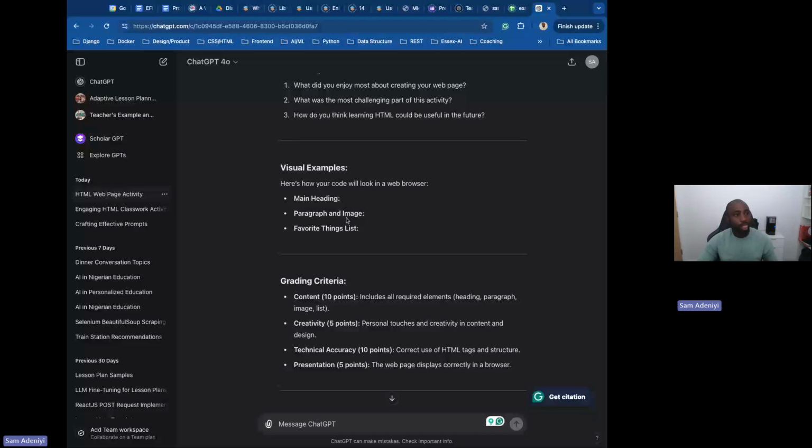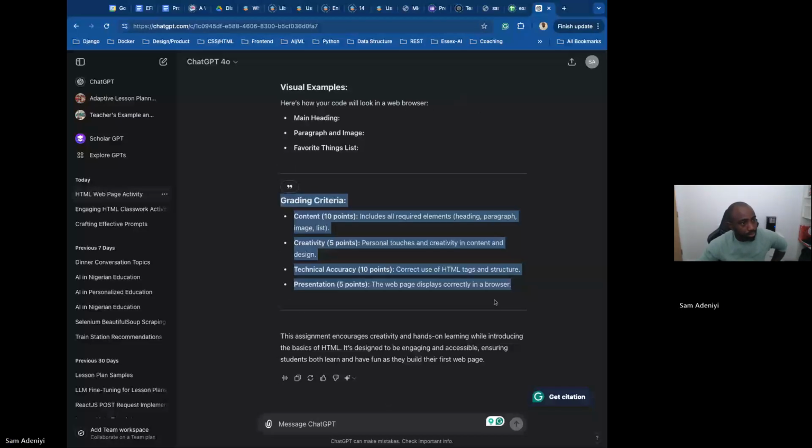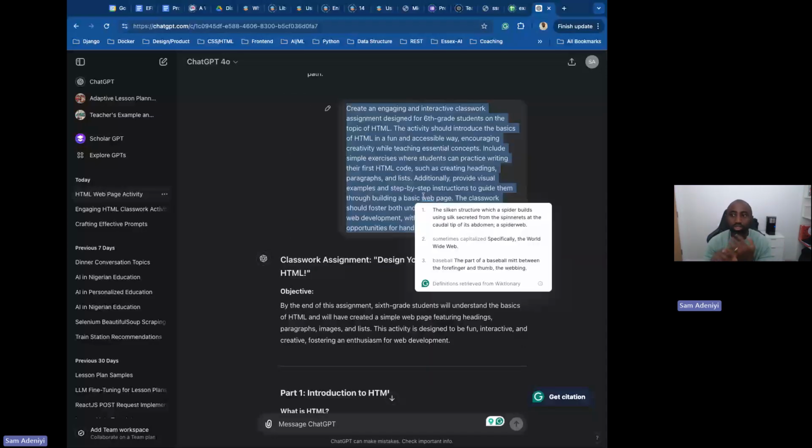Now I'm going to go back here. You can see, you shouldn't be overly detailed, but you should be specific on exactly what you want it to achieve. Okay, and it should be specific on what you want it to achieve, right? And one very good thing is when you write a prompt, you can, and that is where I'm going.